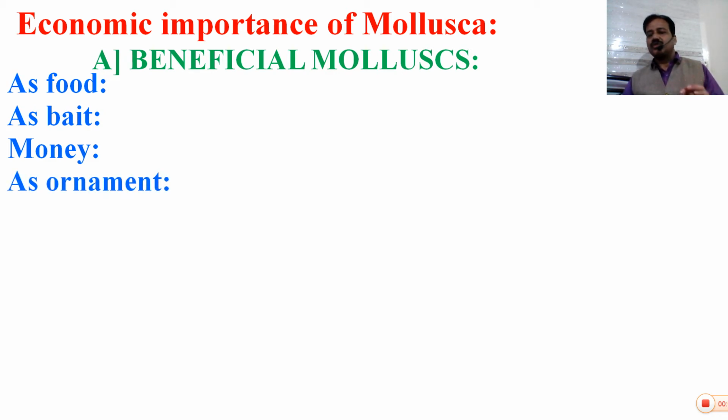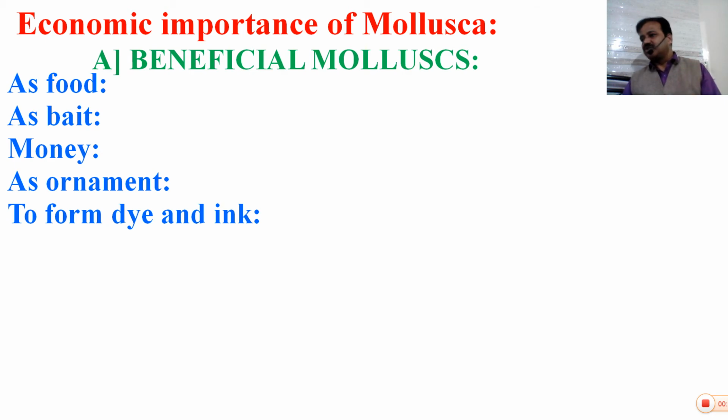Molluscs are also used as ornaments. Shell of Nautilus is used for decoration. Dentalium, gastropod shell and teeth are used as ornaments. Some are used to form a dye or ink. For example, earlier we discussed that sepia has an ink gland. That ink of sepia is rich in brown pigment which is used as a dye.